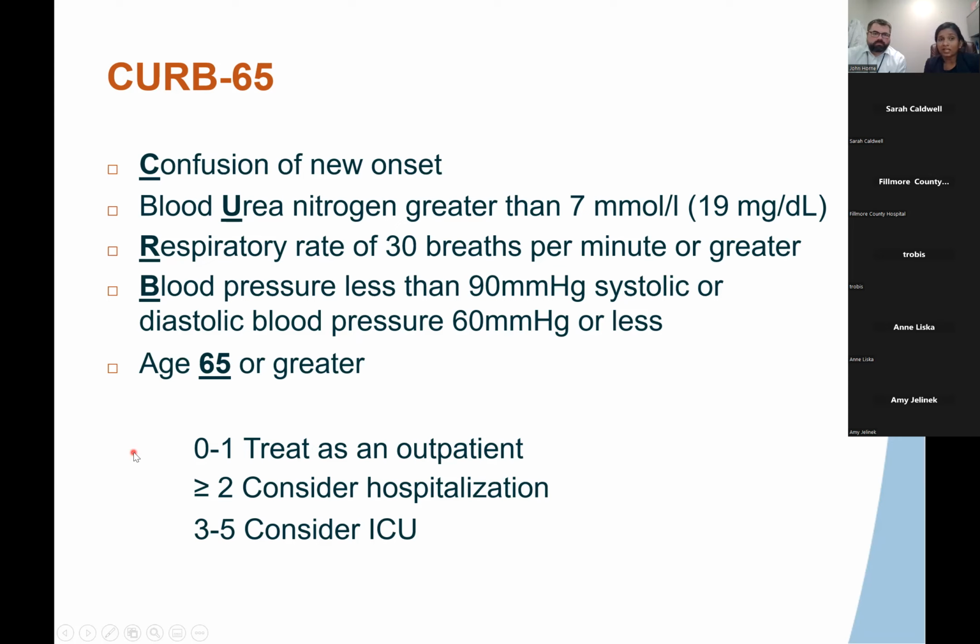With 2 or more, so let's say the respiratory rate is 30 and they're confused, they should get hospitalized. Or their age is 65 or greater and their respiratory rate is 30 or greater, they should get hospitalized. So if you have 2 of these points, hospitalization, but if you have 3 points, say confusion, tachypnea at 30, plus they're over the age of 65, now they're at 3 points. So these types of patients should be considered for the ICU. But you can also use this with the procalcitonin of 4 and go, okay, they go to the ICU and we take care of them there. So it's a quick, easy way to do it.